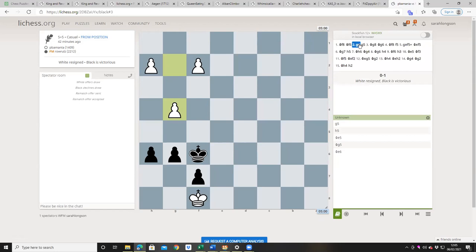G4 here. Okay, G4 may give a target for a counter. We've come across the fact that King G8 seems to be the right way. So, G5, so King here, and now maybe King G6. That's going to be hard work to break through. Now, go for the win.